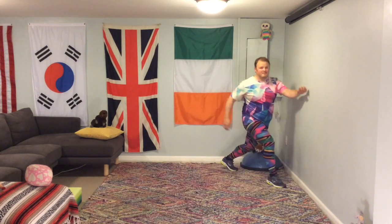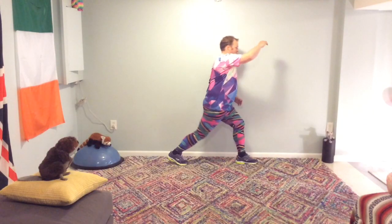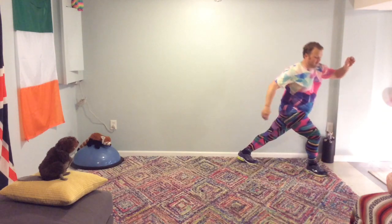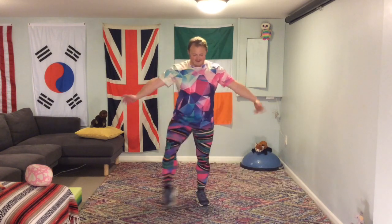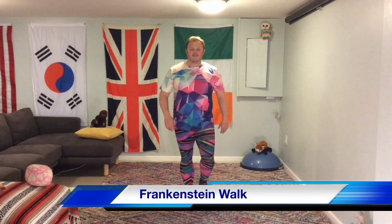Stepping through. This is kind of like a lunge. If you've ever heard of a lunge, this is kind of like a lunge. But a lunge would go a little bit lower. And we stop there. Having a little shake out, making sure I'm ready for the next way that we can move.